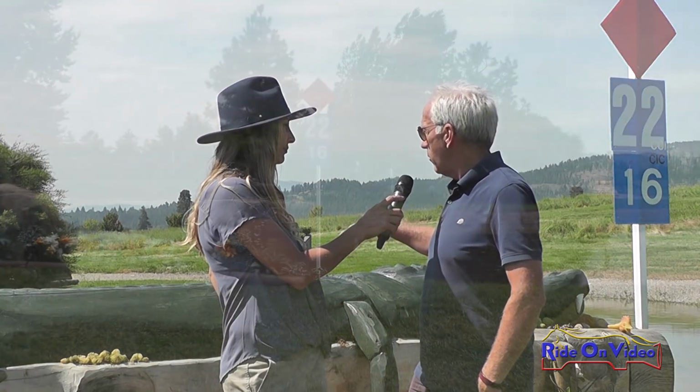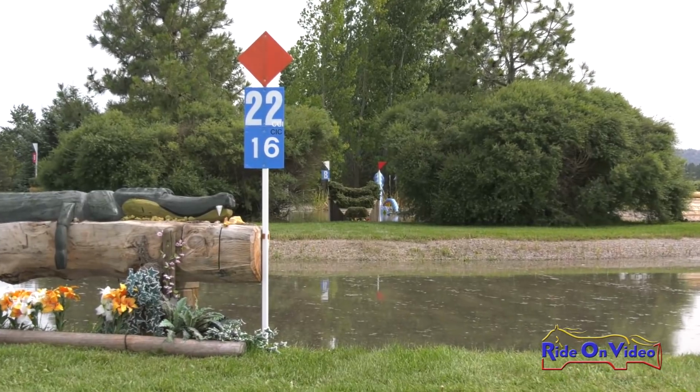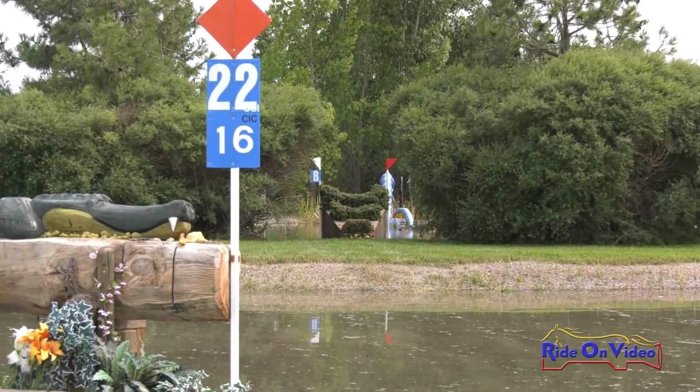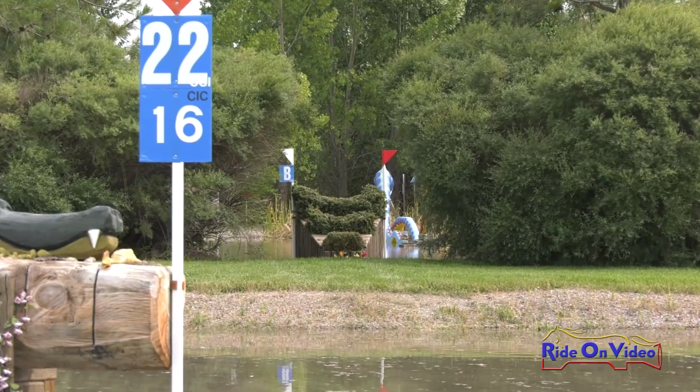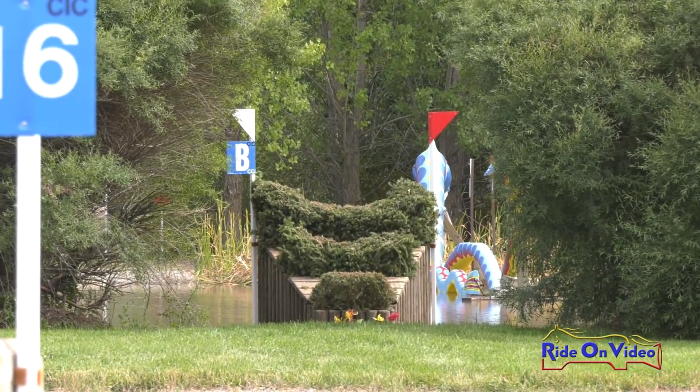So we've got the gator in, which is a big drop into water, and then up onto the island, and then I've got a rather sneaky triple brush in between the hedges there. So it looks as though they're sort of funneled into the fence, but then when they get there, suddenly there's a big opening, so chance of running out.